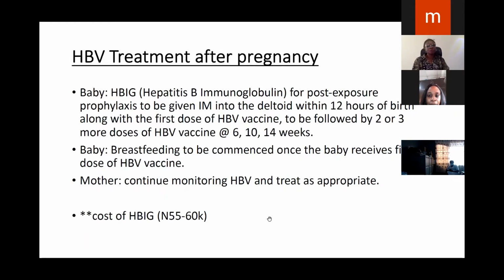All right, so what about after pregnancy? Once the child is born, the baby receives the hepatitis B immunoglobulin. I'm stressing this because we've had cases in which the immunoglobulin was wrongfully given to the mother. It's the child that does not have an infection. The immunoglobulin to the baby at that time is a post-exposure prophylaxis. You give it into the deltoid within 12 hours of birth.